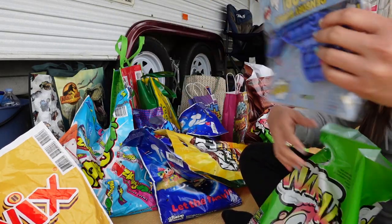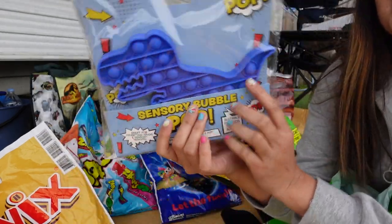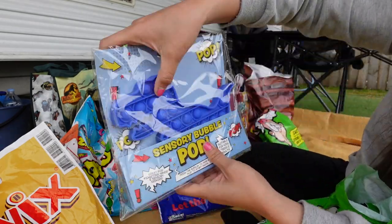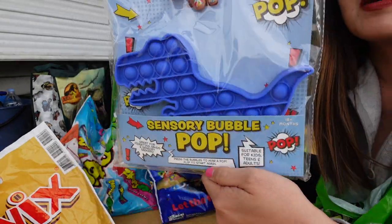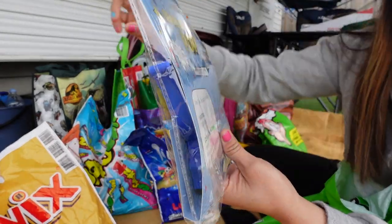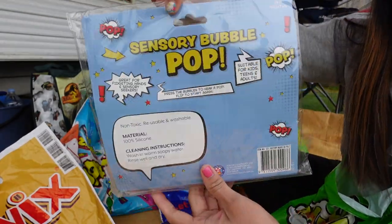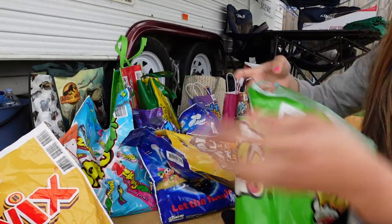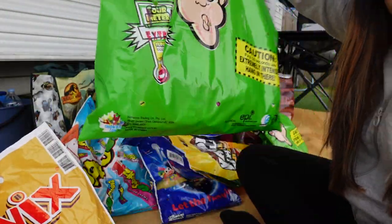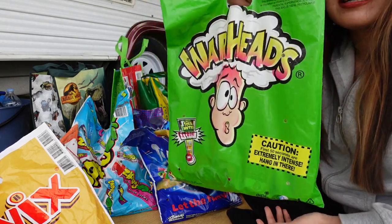I got this one also, which is the sensory bubble pop. This is very familiar, guys. I know this is very familiar to you. The sensory bubble pop. This one cost $2.50. So this is $5. This cost $5. I will show you kung ano yung cost ng $5 show bag dito sa Royal Adelaide Show.